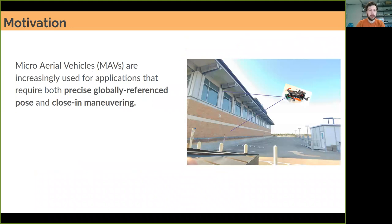Microaerial vehicles, or MAVs, are increasingly being used for applications which require precise, that is, centimeter-level accurate, position and orientation relative to a global coordinate system, and may also be required to maneuver close to obstacles which block the view of GNSS satellites.